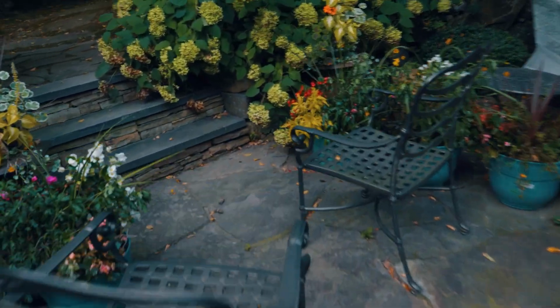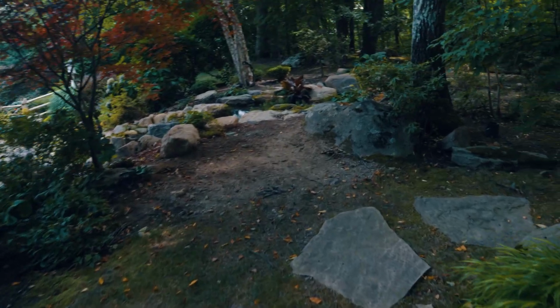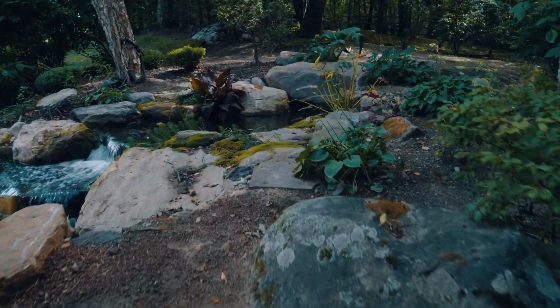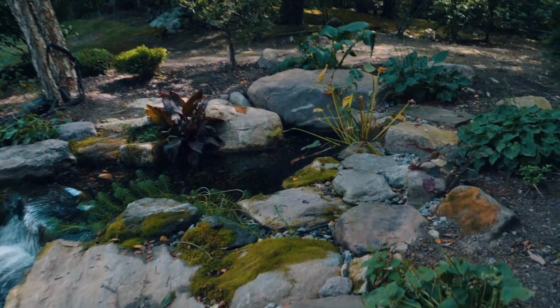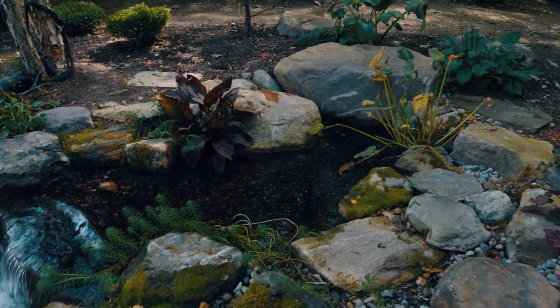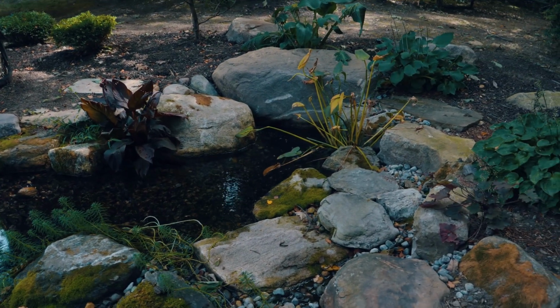We'll take a walk up through the garden to the top side. And we've got our constructed wetland filter at the top. That's what's keeping that pond so crystal clear. Then we've got some nice aquatic plants in there that are just constantly pulling nutrients out of the water as it flows through.